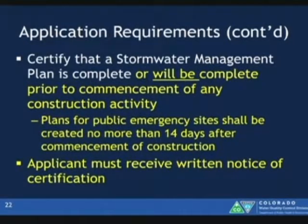All written notice of certifications on April 1st is going to be through CEOS. It's an online application system.